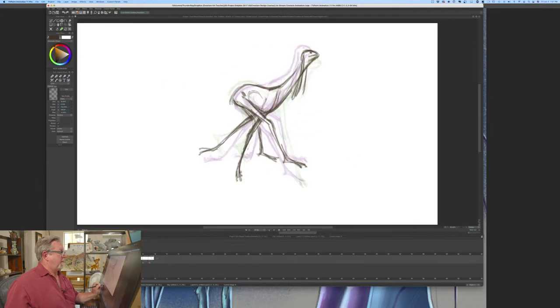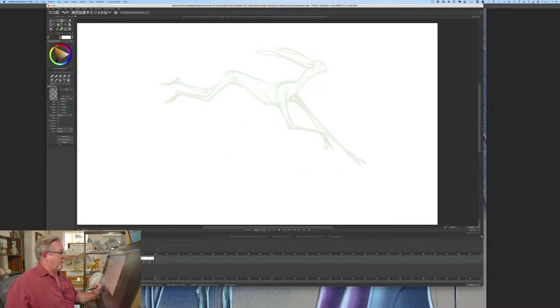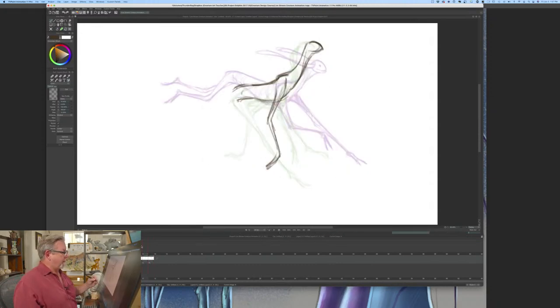There we go. There, we're getting there. I say we're getting there. I don't know how consistent I'm being with the ground plane. Yeah, I think I got a little long on this leg here.